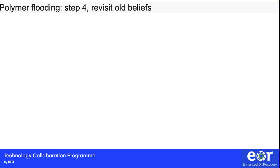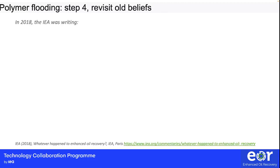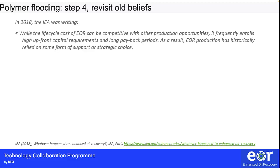Step 4, revisit all beliefs. So in 2018, the IEA was writing a couple of sentences. We'll go through them together, which is the life cycle cost of EOR can be competitive, but it entails upfront capital requirements and long payback periods.